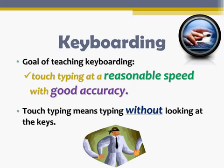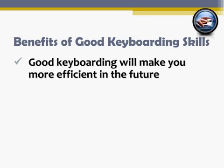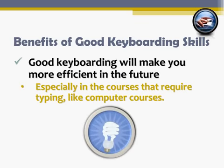Right? You want to be able to do this at a reasonable speed with good accuracy because it will benefit you. It's not just about achieving my goals, although those are very important. It's about achieving your goals too. And here's why. If you're able to touch type at a reasonable speed with great accuracy, you'll be more efficient in your future. Think about all the courses you're going to take through your high school career, as well as university, college, or even the workplace. Most jobs, most courses, most colleges, universities, so on and so forth, require typing, especially computer courses. But any course, if you think about it, you have to write reports, and these have to be typed. In the workplace, you're going to have to write reports too, and these are going to have to be typed.